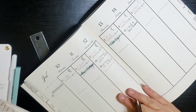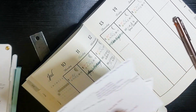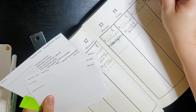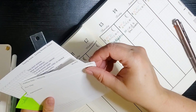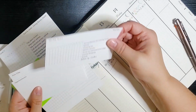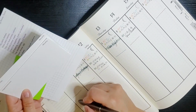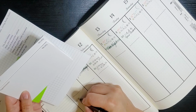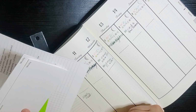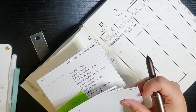So I'm just going to put a line there to separate my appointments from my time blocking planning, I guess. I don't even know what you would call it. But anyway, Monday is my weekly reset day. So one of these cards says weekly reset. It has tasks on it that I do every weekly reset day. So it goes in the Monday file, and then I'm going to put weekly reset here. That way I don't have to recopy all of those rotating tasks every week. I can just give myself a little weekly reset.